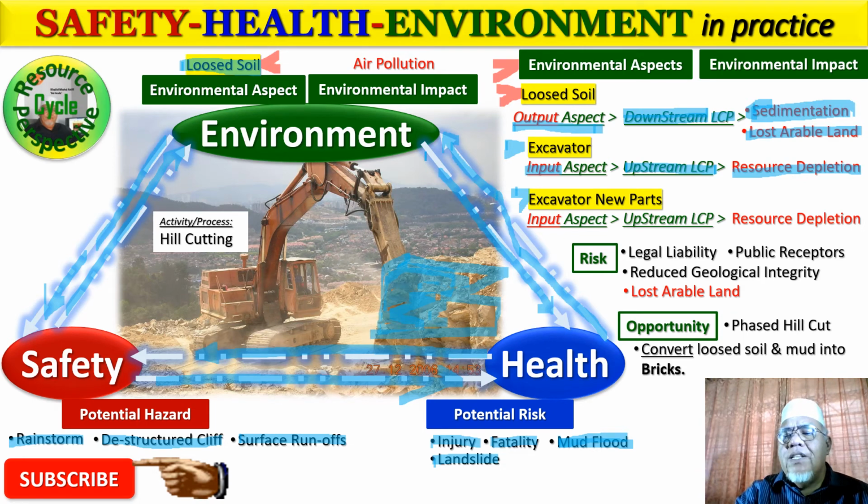which comes into this activity as an input aspect, we have got to look at its upstream life cycle perspective to determine what would be the environmental impact. This rubber comes from petrochemical. Some rubber comes from natural rubber, which will be very expensive. Most of it is synthetic rubber, petrochemical compounds, and most of it from oil. And the more demand for oil will be the more demand for natural resources. Okay, and the environmental impact finally is resource depletion.